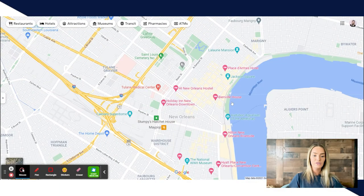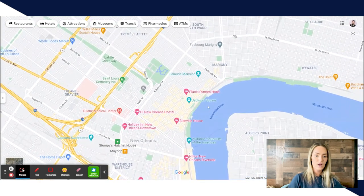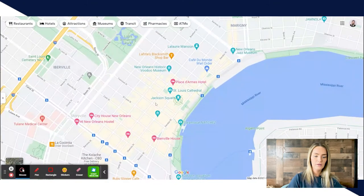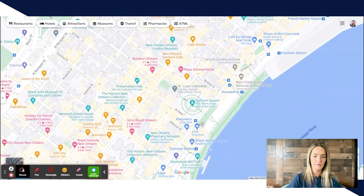Alrighty, so I just cleared that out. Now we're gonna get on to another awesome part of the French Quarter. Let's zoom in a little bit here. So we're gonna zoom way into the French Quarter here.